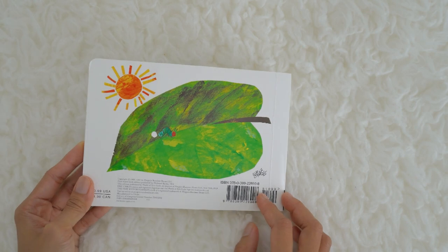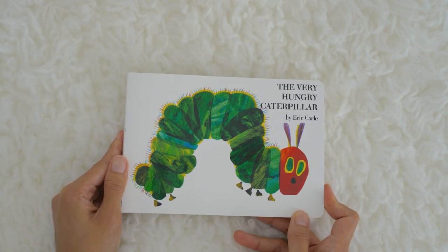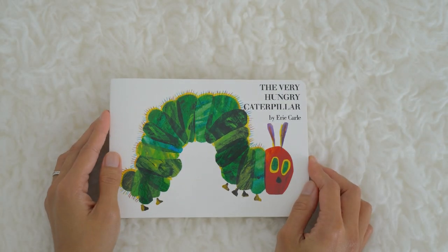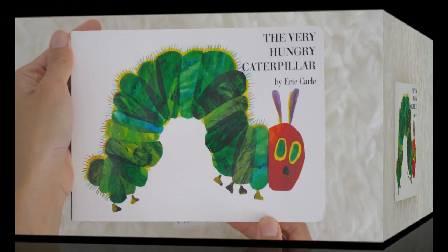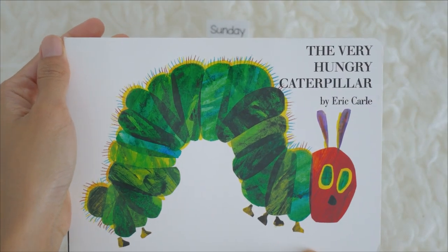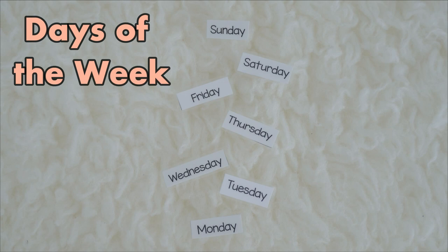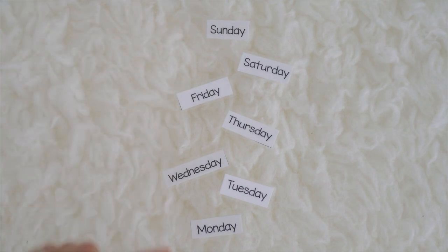And that's the story of the very hungry caterpillar. Yay, yay, yay! I enjoyed this story so much. In the story of the very hungry caterpillar, the caterpillar ate several food in different days of the week. So we're going to learn about days of the week today. Miss Kaye will read the days of the week and then you have to repeat after me.